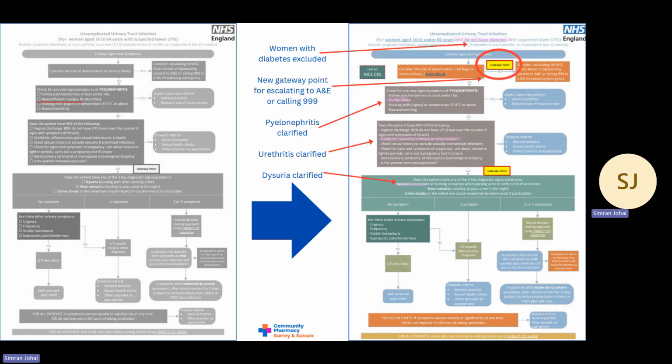So starting with the uncomplicated UTIs for women, you will see this pathway now excludes women with diabetes. There is a new gateway point which has been added for escalating to A&E or calling 999. Pyelonephritis has been clarified as a flu-like illness, urethritis clarified as caused by irritation or inflammation, and dysuria clarified as acute pain or burning sensation when passing urine or at the end of urination.